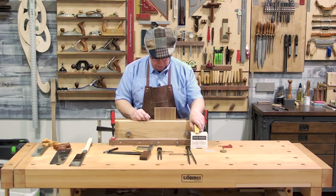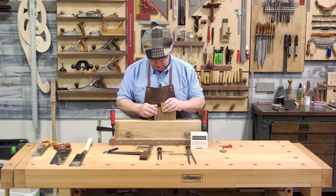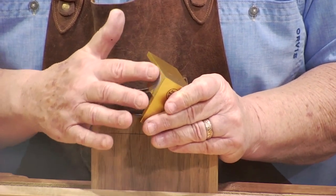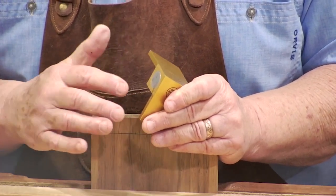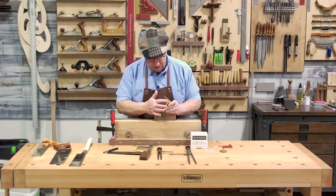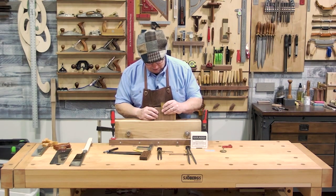What it does is it helps me to cut the angle. It's got a magnet right here and some kind of slippery material on top of it that is replaceable. Now, mine has been used a lot in the last few years, and it's kind of scuffed up, but that really will not inhibit it doing what it needs to do.